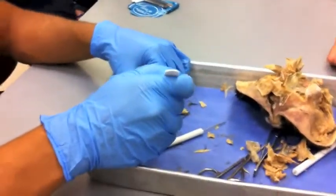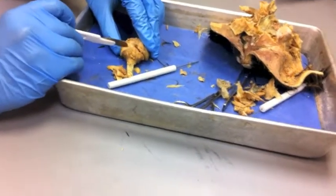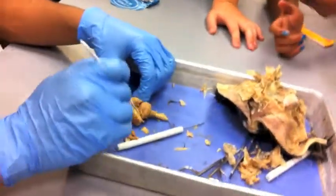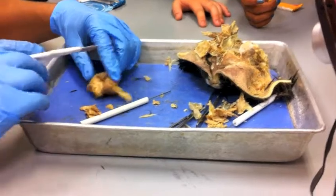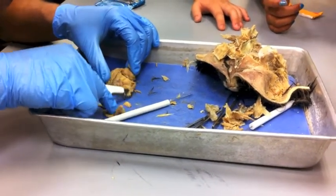Is it like a bone? No, it's part of the brain. It's a group of cells. So it's gray matter, right? It's gray matter. It looks like a juicy clump of cells. It looks like an almond. Is it all the way through in the middle? We're going to see right now.